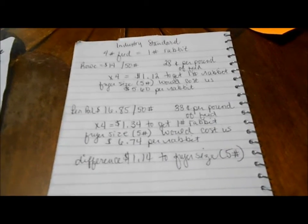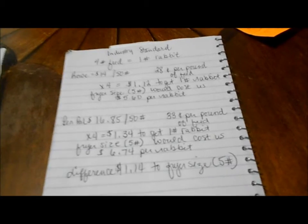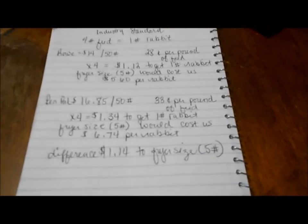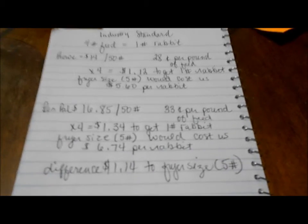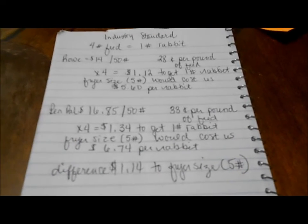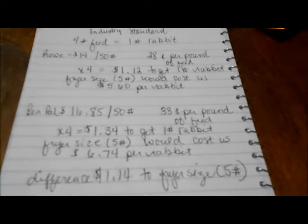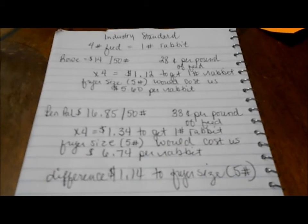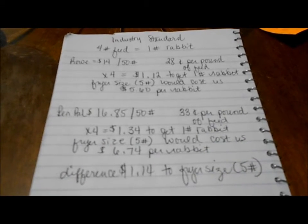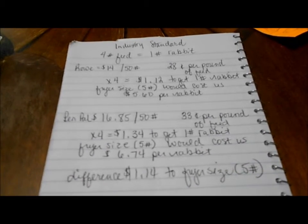But anyway, so the moral of the story is roe feed is what we're going to stick with. It works better for us. It's more economically better for us. My rabbits do great on it. I'll deal with the dust. No big deal. So this has been quite a bit of numbers. I'm leaving this on here so you can kind of follow it, because it is a lot to take in.